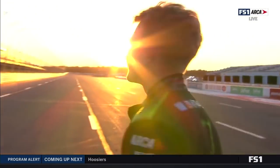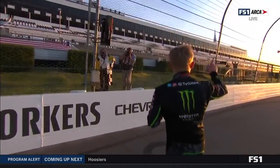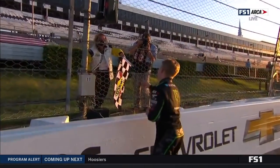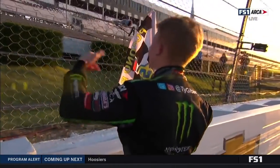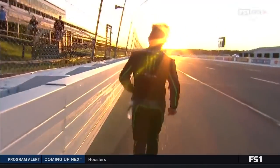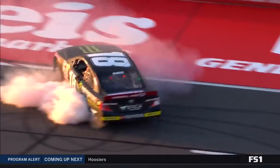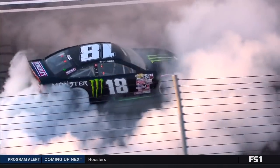You can see that smile on his face as he is waving to his family, Dave. For Ty, this is what it's all about, grabbing that flag and waving it proud. Well, he may not have the Monster hat, but he's got the checker flag, and soon he'll have the trophy to go with it. But we are not done yet at Pocono. Come on back with us on the other side as we wrap up an exciting ARCA Menards Series race.